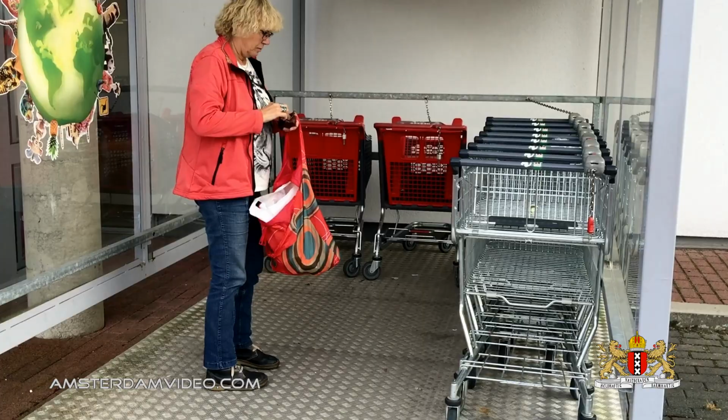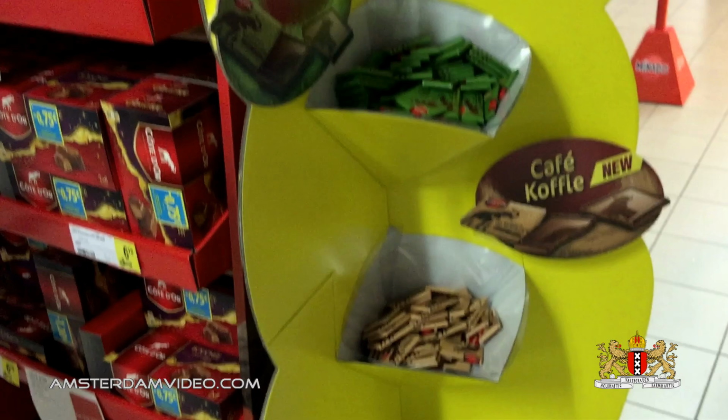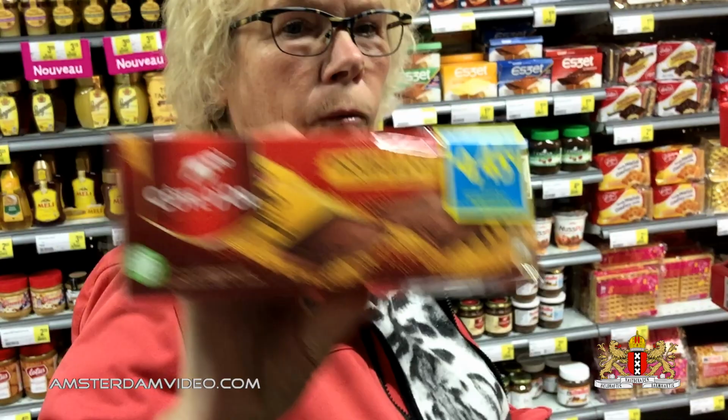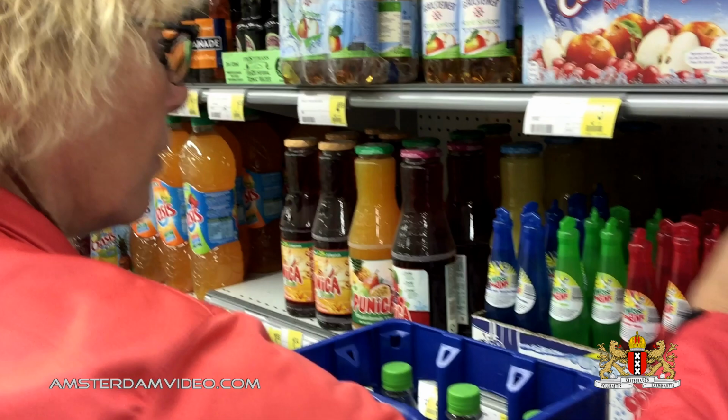In the grocery store. Shopping, free tasting of chocolates, that's Belgium. And we unanimously voted this the winner, double lead, double milk. So we're gonna get it, yeah. Jump, jump. Look at her going, shopping.